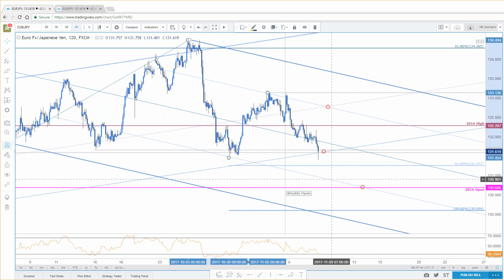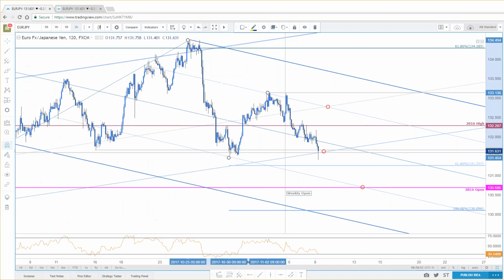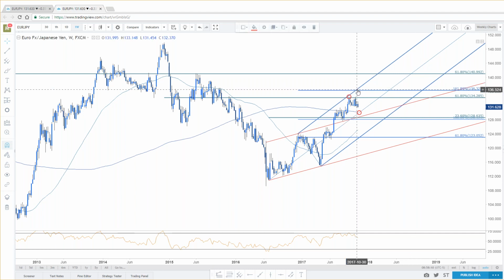And again, 130.69 would be a nice spot after that. So I don't know if we'll get entry on this if you're not already in, guys. Let's see what happens at the U.S. open here. Levels unchanged from last night. Questions on Euro Yen? And again, if you guys want that weekly chart, here it is for your reference. You can kind of scratch this now.